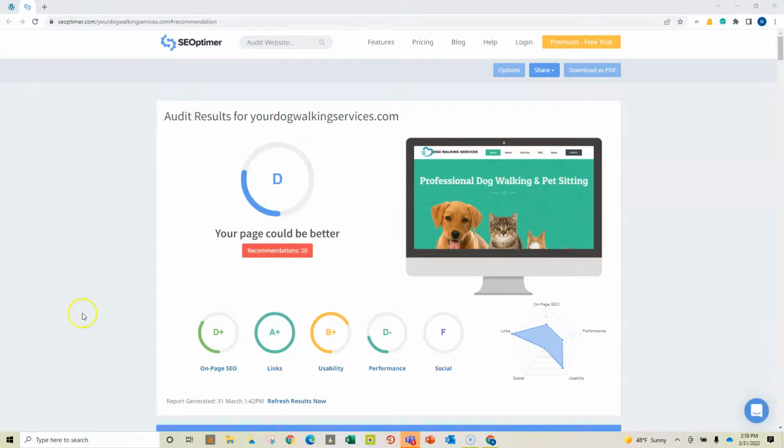Overall, the site's saying, we give a report A to F, it's a D. There's some recommendations that are there. So let's walk through those. Your on-page SEO, which is really the proper use of keywords, the proper use of anchor text, things of that nature. We'll go into that in a little bit more detail.